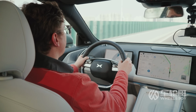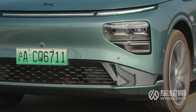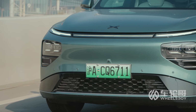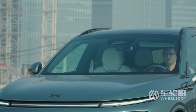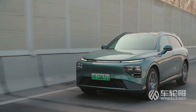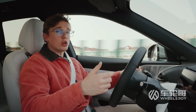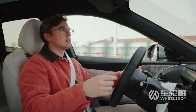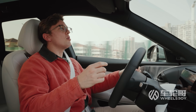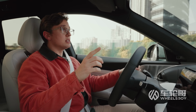Xpeng takes a different tack because their XNGP system is tied to the hardware, that means the 2 LiDAR units and the extra chip that the customer has already paid for when they bought the car. They have a system in which people who want to use XNGP are required to watch an instructional video and then take a 21-question test. Even then, they are stuck in what's called rookie mode until they have used the system 7 different times across 100 kilometers of road. Rookie mode also limits you to specific roads, and those do not include highways and elevated roads.